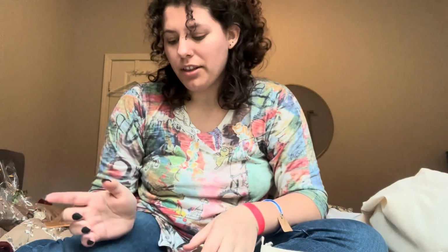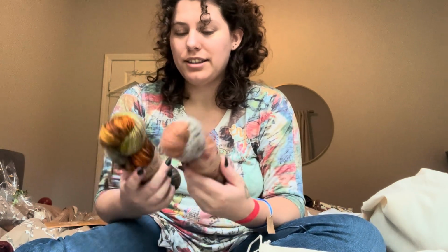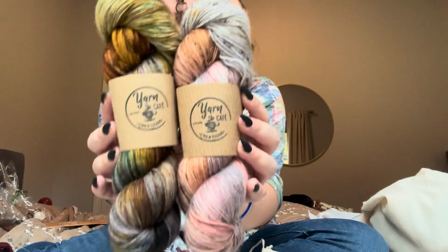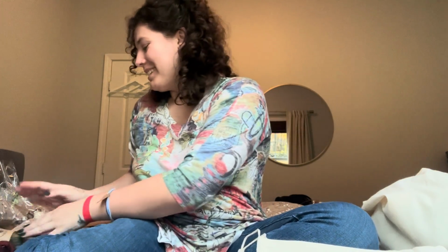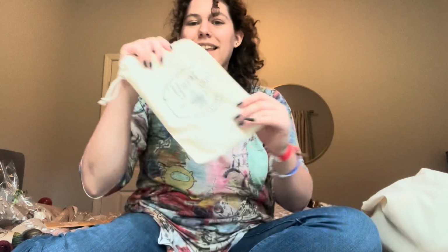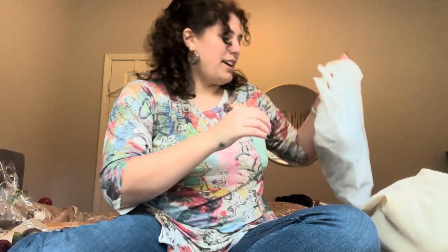And then there was one other colorway that I was looking for, and I believe it was Autumn Leaves, and they only had it on the DK base, so I didn't find it on the sock, but I have these two that I will find a project for. And of course I got a little bag with it. Okay.